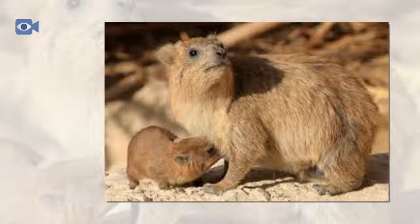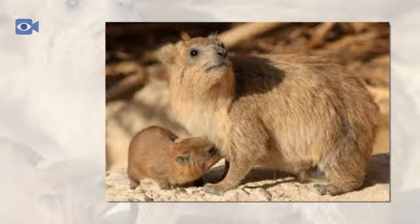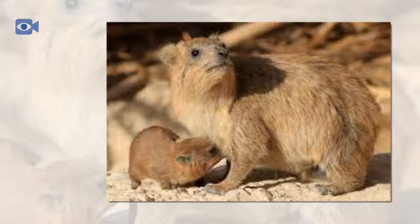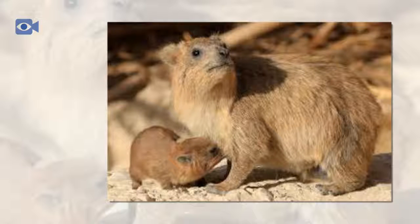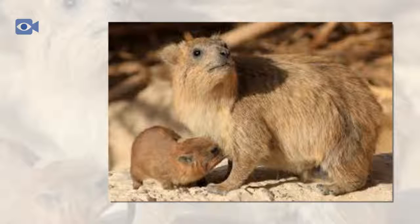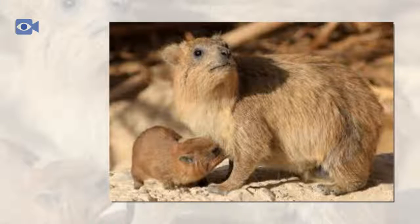Rock hyrax conservation status and life to date. Today, the rock hyrax has been listed by the IUCN as an animal that is of least concern of becoming extinct in the wild in the immediate future. The rock hyrax is still fairly widespread with high population numbers in certain areas. However, rock hyrax populations are under threat throughout much of eastern and southern Africa, mainly due to habitat loss.